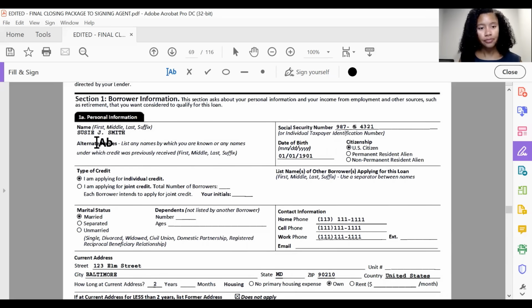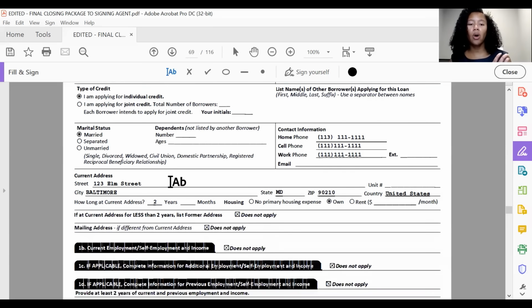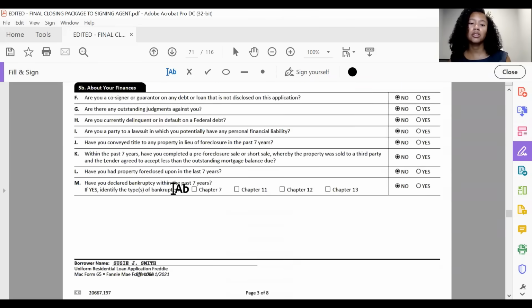However, if this is checked off, I'm applying for joint credit, then the borrower of this, so in this case, if we're using this example, this would be Susie's application. Susie would initial here if this was checked off. If it said, I'm applying for joint credit. And then, of course, John would have his own loan application, and he would have to initial that application. However, this particular example, it is not a joint application. It's only Susie, so no initial is required because it says I am applying for individual credit. No initials required. What you're going to do is you're going to keep scrolling until you find the signature page.